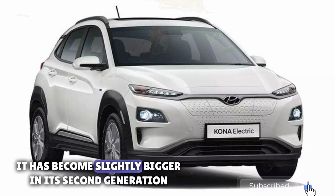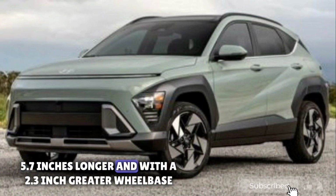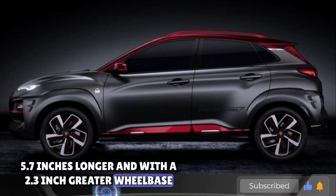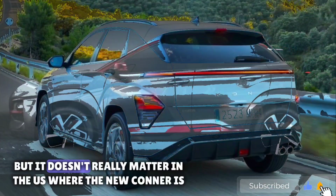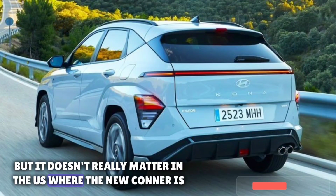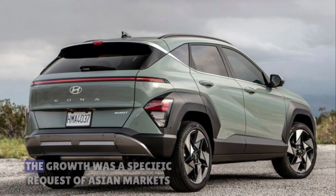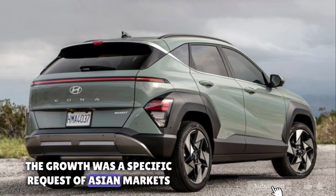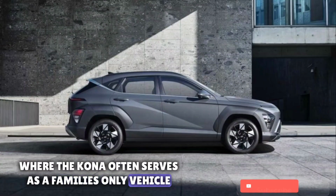It has become slightly bigger in its second generation, 5.7 inches longer and with a 2.3-inch greater wheelbase, which can be a negative in European traffic. But it doesn't really matter in the US, where the new Kona is still on the smaller end of the spectrum. The growth was a specific request of Asian markets, where the Kona often serves as a family's only vehicle.